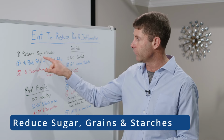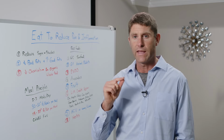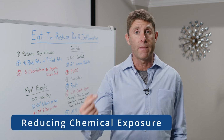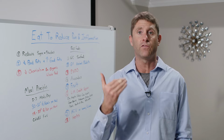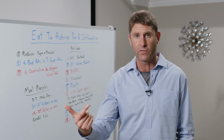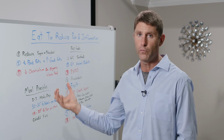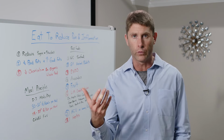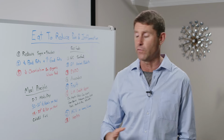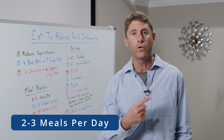Main principles: reducing sugar, starches, and grains, getting rid of bad fats, increasing good fats, reducing our amount of chemical exposure and increasing the amount of organic, whole food-based products. Less processing, the better, right? So whole food-based products. Eating the whole fruit rather than fruit juice would be an example of whole food versus processed food. Meal principles: 2 to 3 meals a day.